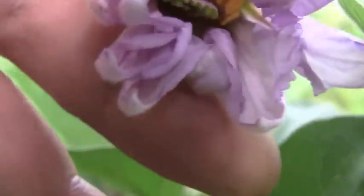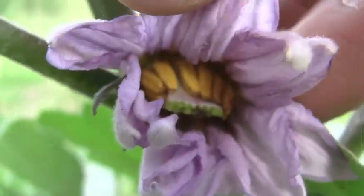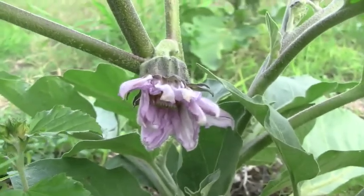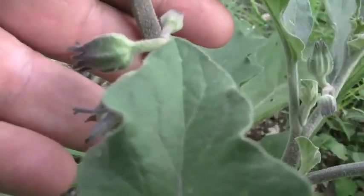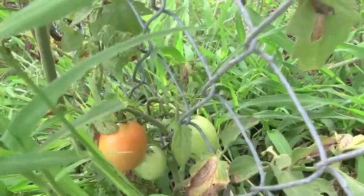I mean, I don't really care about eggplant, to tell you the truth. I could take eggplant or leave it, but I don't want aphids to eat it. I hate aphids now. I hate them more than anything. Besides, maybe like Casey Anthony. What's that? Homolka.